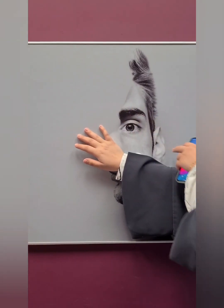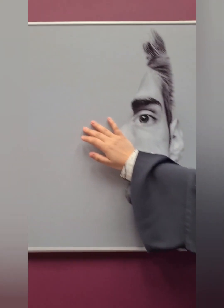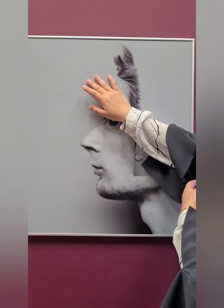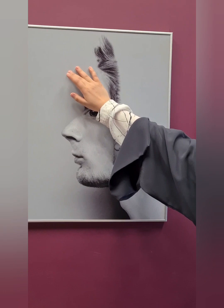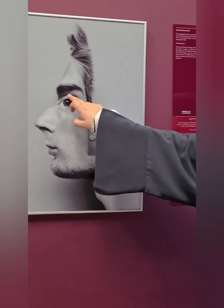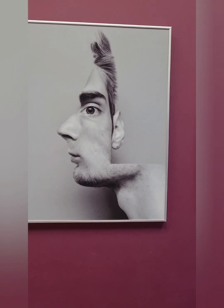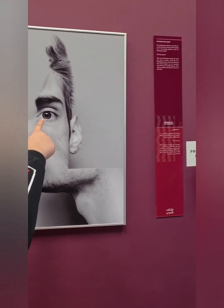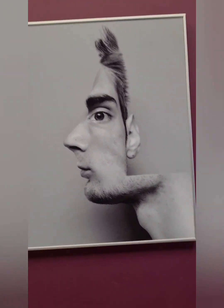If you notice this side first, it means you're a confident person and focused. But if you saw this side first, it means you're a shy person or a good listener. Which one did you see? The front or just the side? The eyes. Now we're gonna see if he's focused or not.